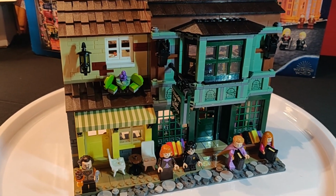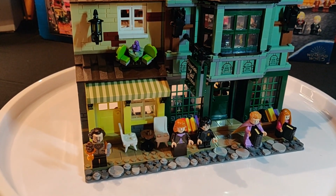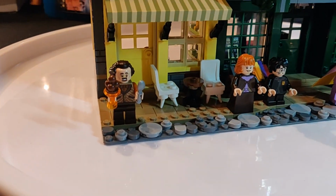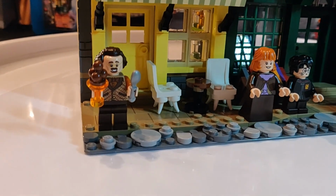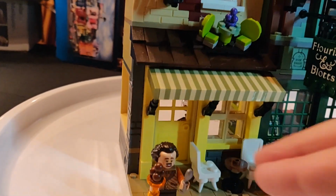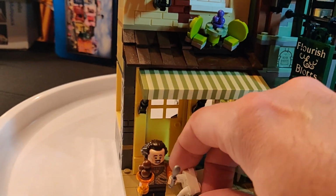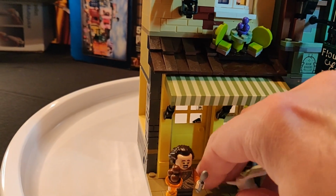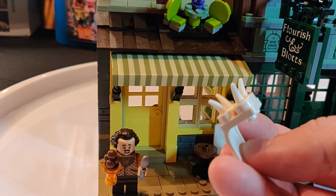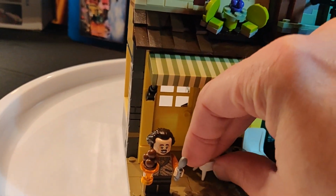Building number 3 has quite a few minifigures with it. We've got Florian Fortescue in front of the Fortescue ice cream shop. These chairs here are something new that I haven't seen before as far as a build. It's really interesting. It's kind of like these horns or the legs of the chairs. That's something I haven't seen before.